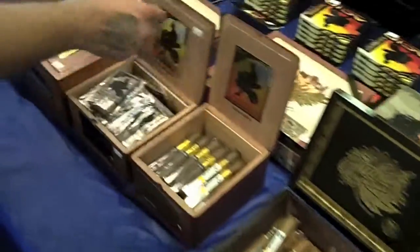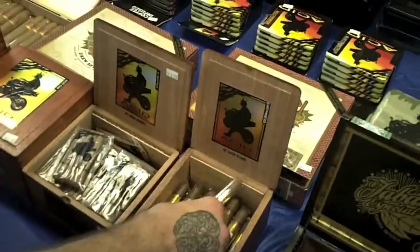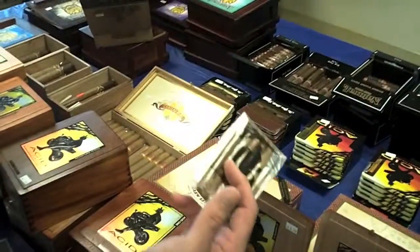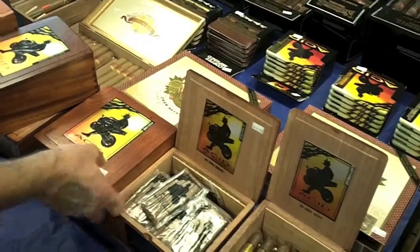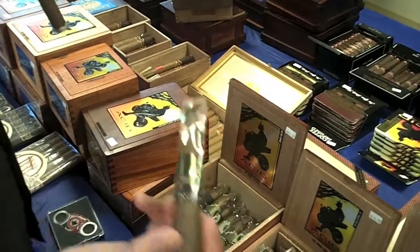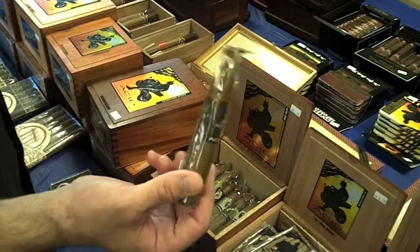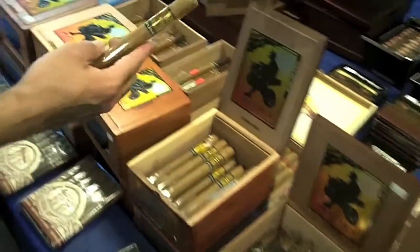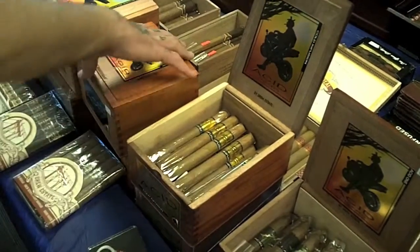On the Acid side, got a nice little selection. Earthiness, which is a nice mild to medium Corona on the gold line, a little bit more herbal quality. A little more botanicals on the notes. These are basically little cigarillos, quick smoke, about 15-20 minutes. On the Acid one, if you haven't seen this before, this is actually the only non-aromatic in the Acid line. It's infused with a few different red wines and an Estelí Sangria. Cold Infusion, which is a nice little Lonsdale Connecticut shade, mild, also more of an herbal quality to it.